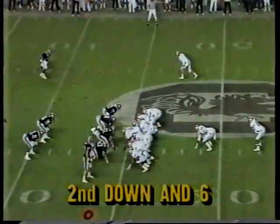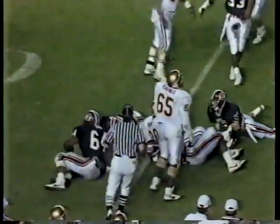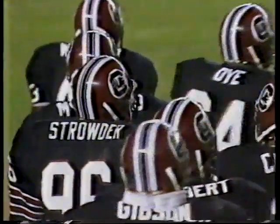Second and 6 at the 45. The pitch to the deep man, Keith Ross. Some sticking going on as he gets a first down near the 35-yard line of South Carolina.